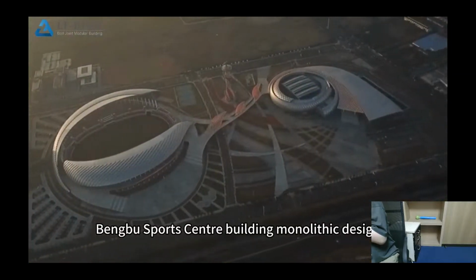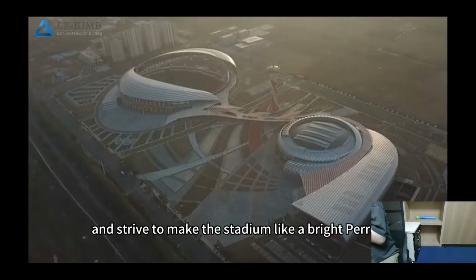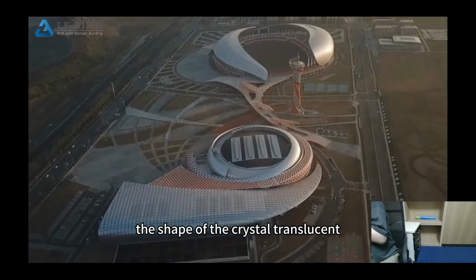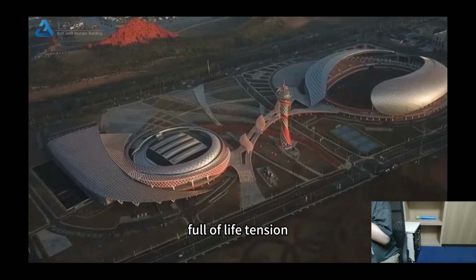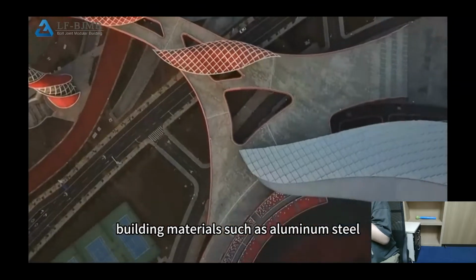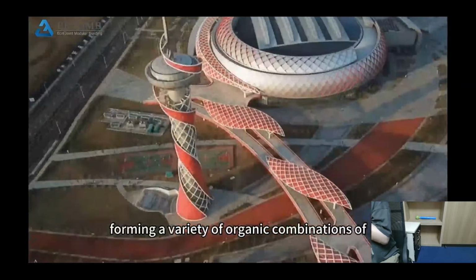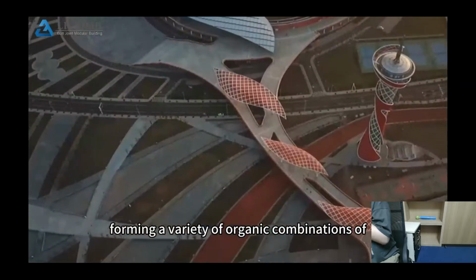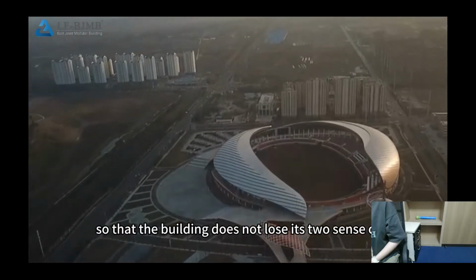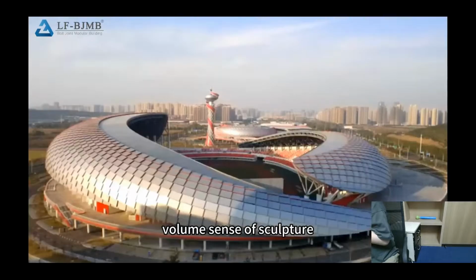Bamboo Sports Center building monolithic design, pearl as the design theme, and strive to make the stadium like a bright pearl, the shape of the crystal, translucent, full of life tension. Building materials such as aluminum, steel, and polycarbonate light panels form a variety of organic combinations of glossy and rough, virtual and real, so that the building does not lose its true sense of volume, sense of sculpture.